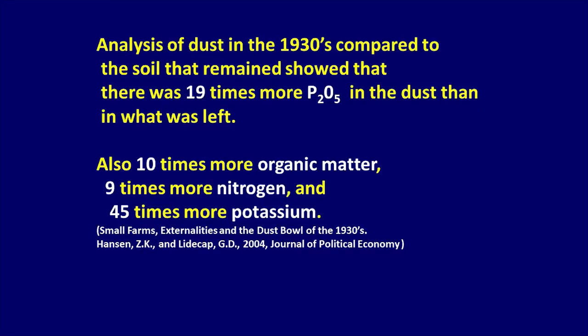I talked about the soil moving so far, and there are news reports in Chicago and New York of the consequences of the Great Plains dust storms, that there would be thousands of tons of soil that would land in Chicago, or in Central Park in New York, to the depth that you could scoop it up with a cup. And so some enterprising scientists actually took some of that stuff from New York and analyzed it, went back to the prairies where they figured it came from, and analyzed the soils that were left behind, and this is what they found. They found that the dust they analyzed in the eastern cities had 19 times more phosphate than the soils that were left behind, 10 times more organic matter, 9 times more nitrogen, and 45 times more potassium.